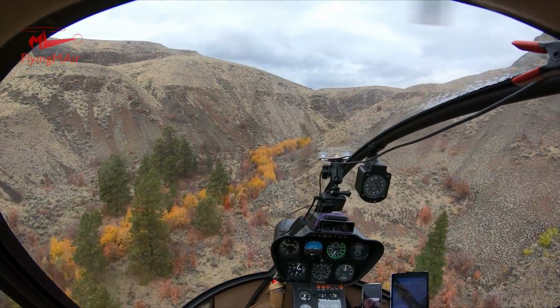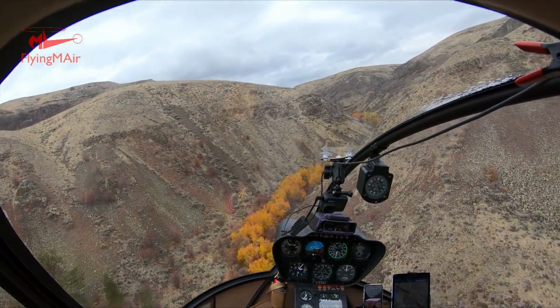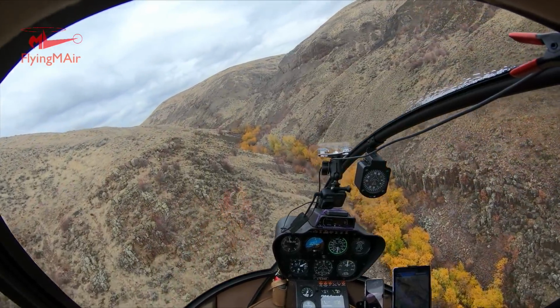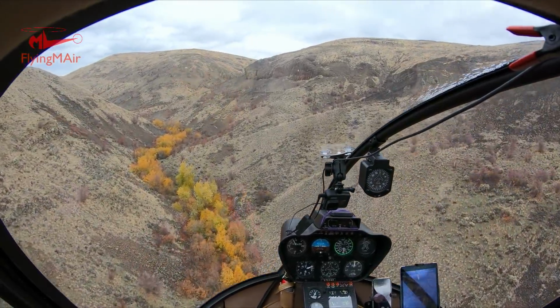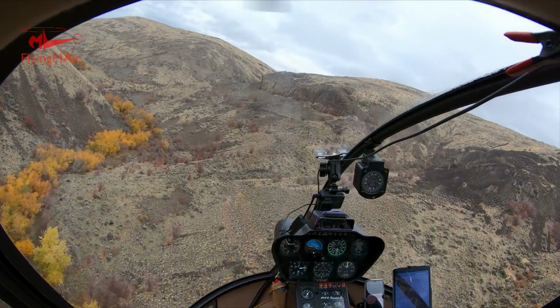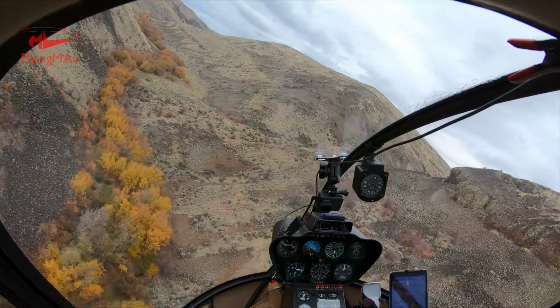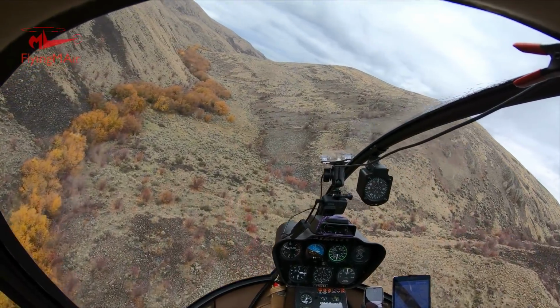Now, there's limits to how aggressive you can be when you're flying a helicopter with a two-bladed system. In general, I can't do any aerobatics. All my motions have to be really smooth. Can't do any low G pushovers.